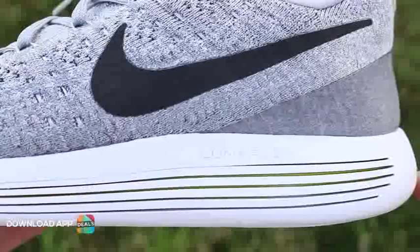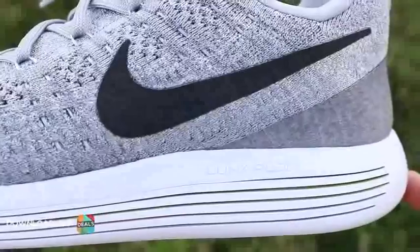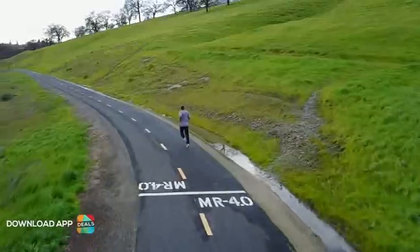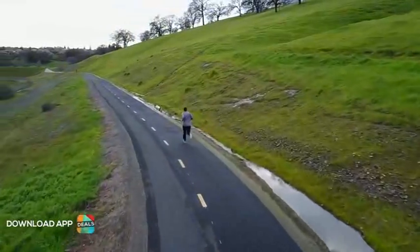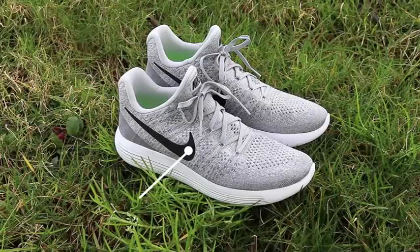These guys also have Nike's Lunar Lawn cushioning system, which we've said great things about in the past. It doesn't tend to be the most durable cushioning system out there, but you know, the first couple of months of running with these shoes, it actually is really nice. On the downside though, $140 for these shoes.